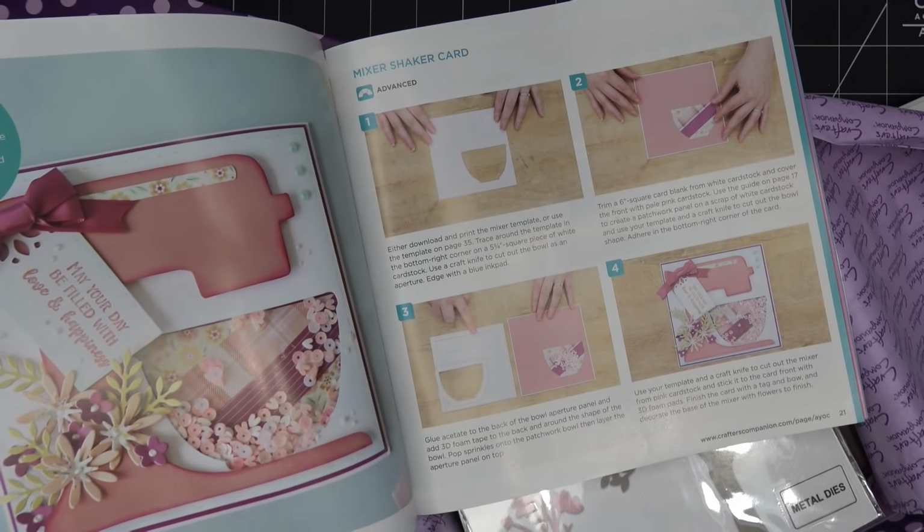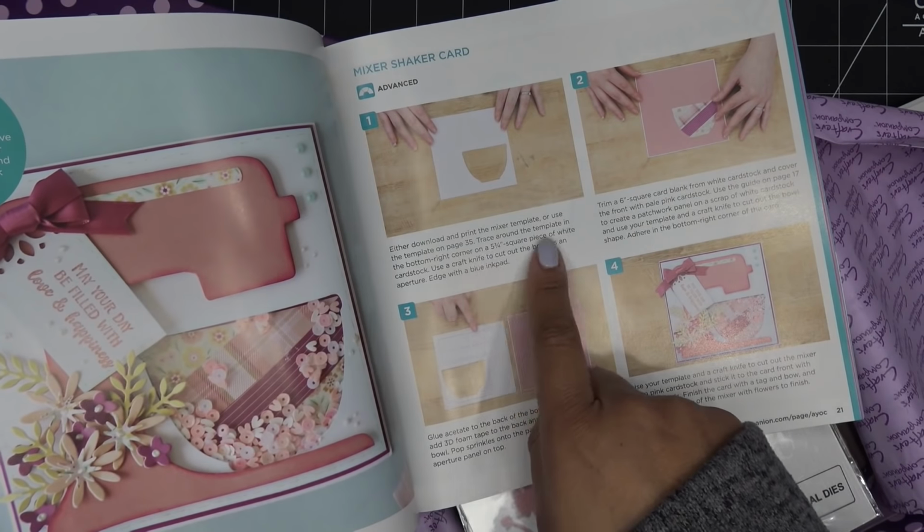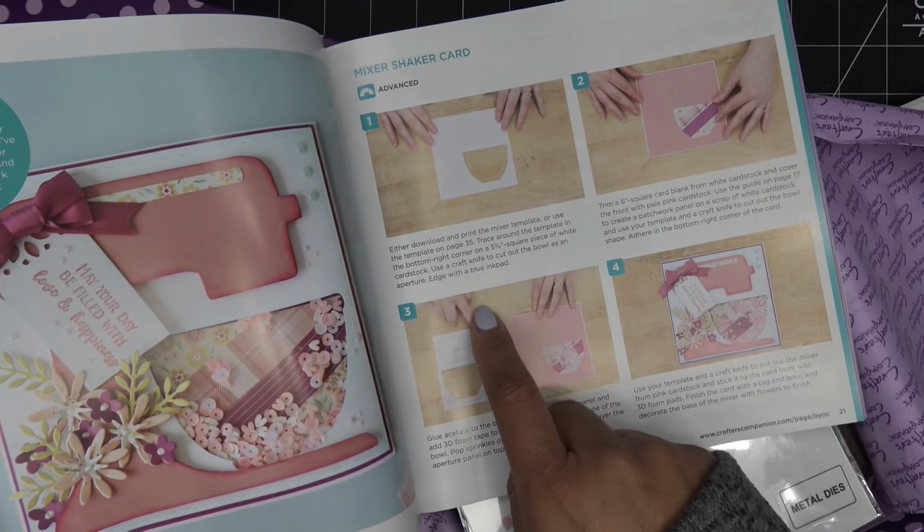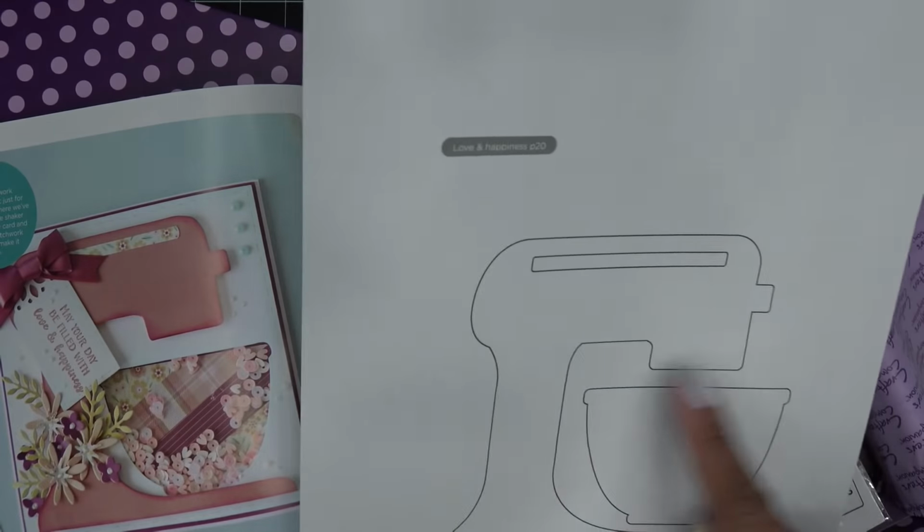that. I mean, ooh. Let's see, trace on the template in the bottom right corner. Or use a craft knife to cut out the bowl as an aperture. Ooh, let's see how well I can do that. Okay, I'm going to go print this out. Okay, guys, so it does say to just cut these out and then trace around the template.